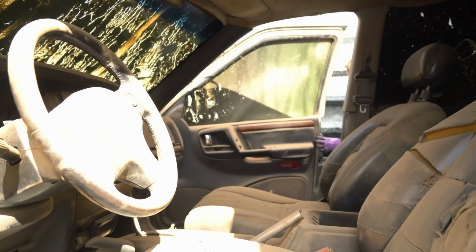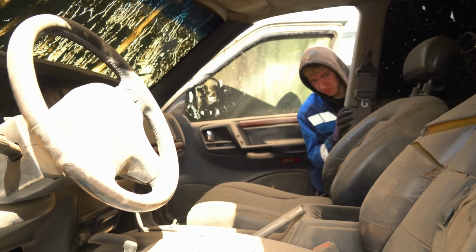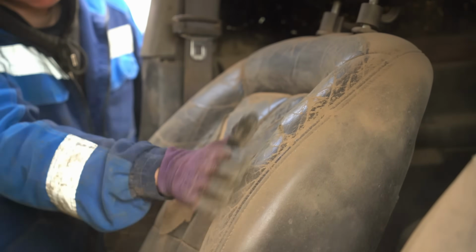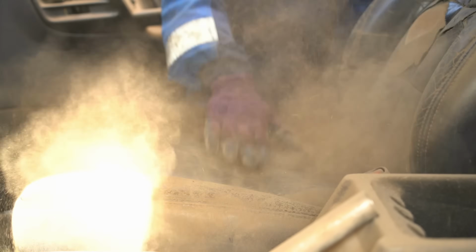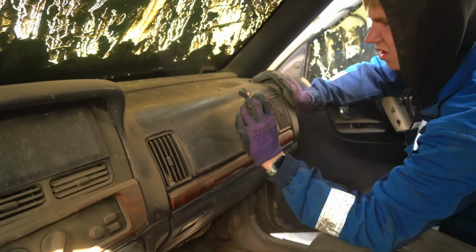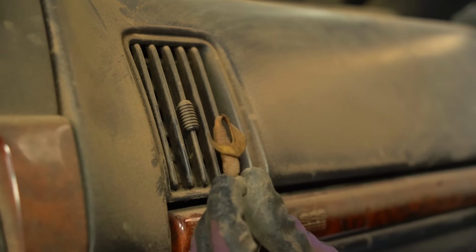Doors open on both sides. Stale air rolls out. We brush a seat, and a dense cloud of dust lifts. This thing hasn't moved in years. The fabric crackles a little under the glove, the kind of sound old cars make when they remember you.